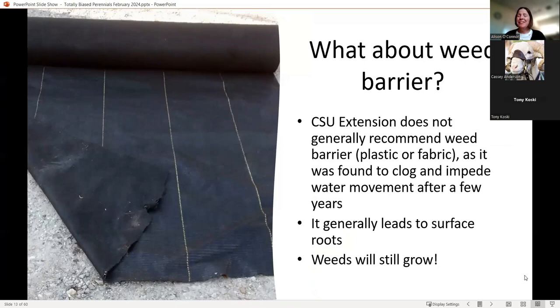With weed barrier, this is just something we can't get behind. So weed barrier in a landscape setting for the most part is not something we recommend. The pores in the weed barrier clog, the mulch slides off, weeds still grow on the top of the weed barrier, and it doesn't do a lot to actually prevent weed growth.